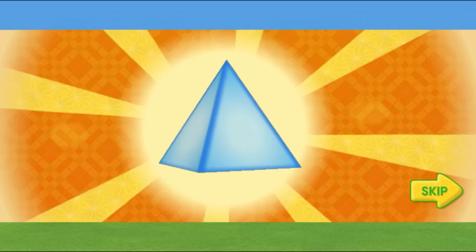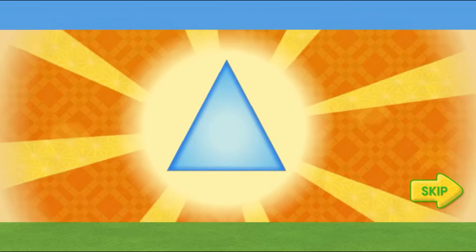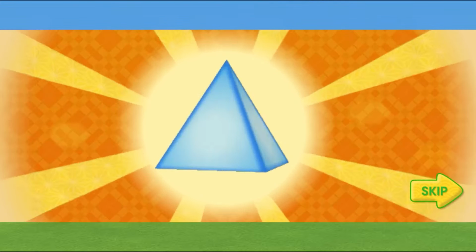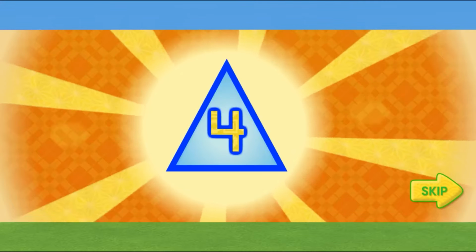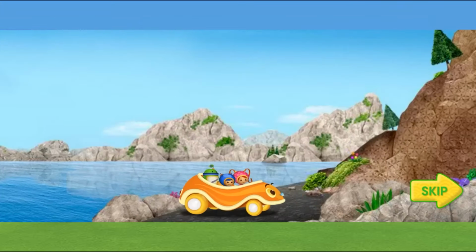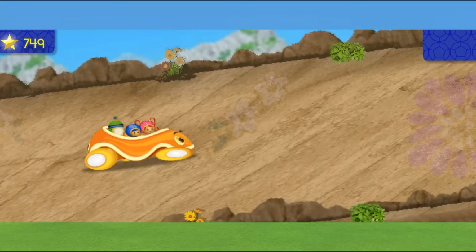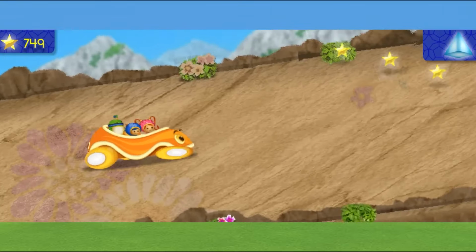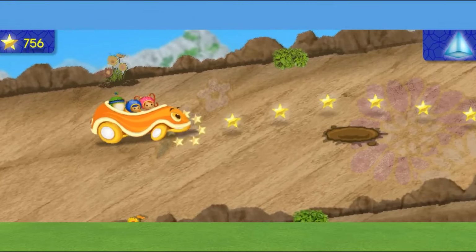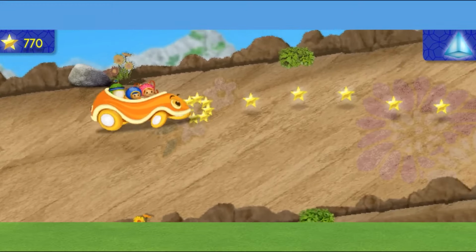Pyramids will give us super climbing power. A pyramid has a square bottom and four sides shaped like triangles. One, two, three, four. Don't collect other shapes. They'll slow us down. We need to collect more pyramids. Let's get to the top. Get the magic pyramids. Stay away from mud puddles. Watch out for ropes. That's not a pyramid.